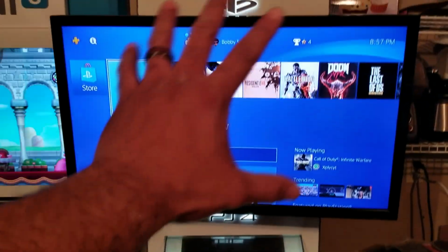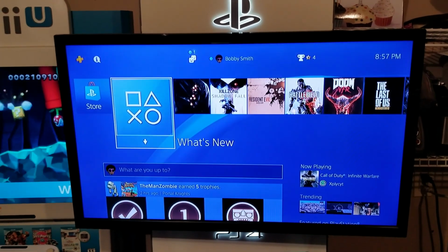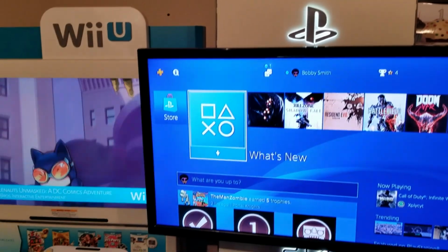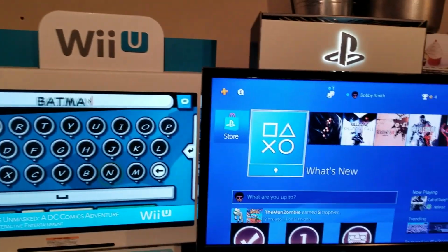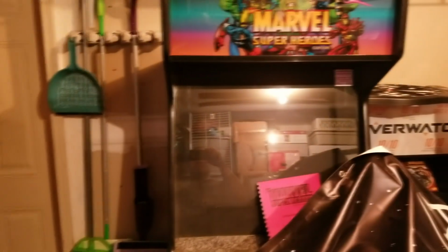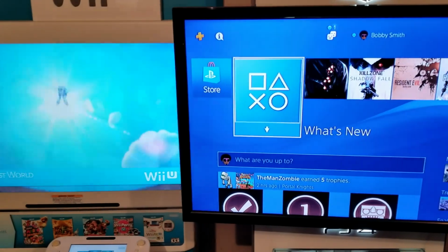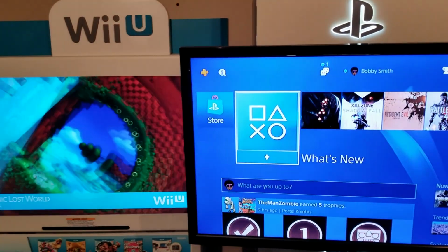I had to add a mount to that, which wasn't that hard, I just needed the right drill bits and a TV mount. But two of my better kiosks, if I do say so myself. I love collecting kiosks and arcades. Like I think I said earlier, I did get an arcade right there, Marvel Superheroes. I will show that off in another video, probably coming up very soon, so stay tuned for that.